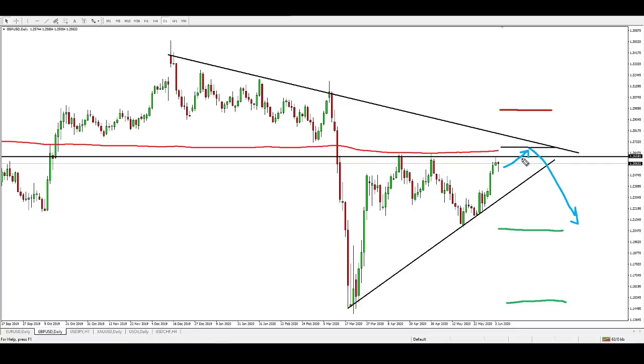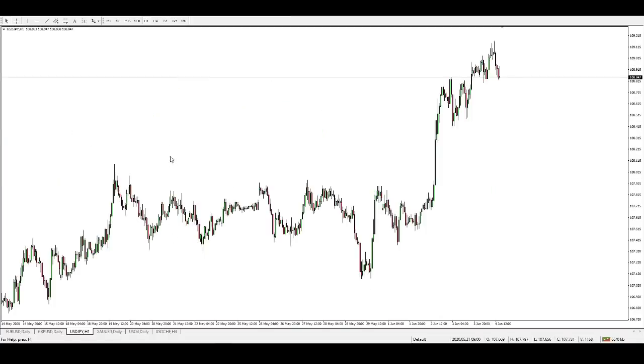Waiting for some sort of retest of that trend line and looking for the 200 period to kind of play out in your favor. But we'll see if that decides to happen. And I guess we'll be back with updates in the future on that. Dollar yen is the next one here.